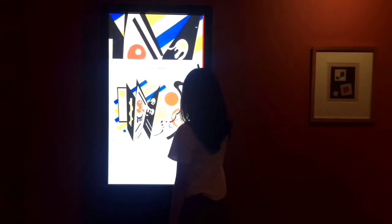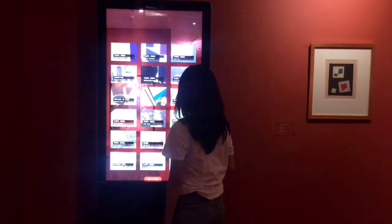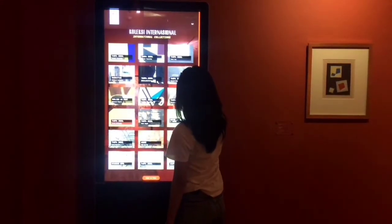There are multimedia devices containing information about each of the artworks, and they put them in each exhibition room. You can access it.